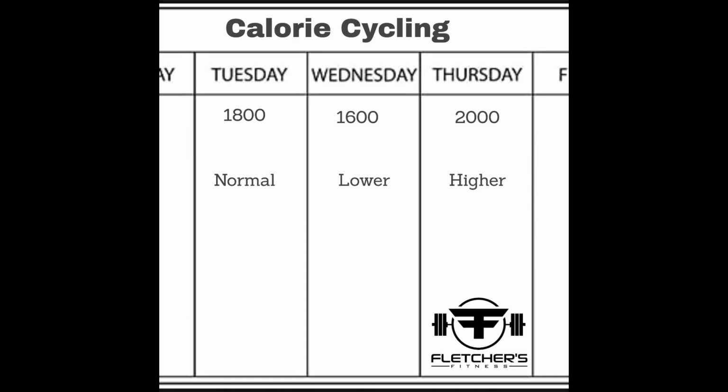And my final tip is calorie cycling. Now, calorie cycling in its simplest form essentially just means that instead of having a daily calorie limit, you have a weekly calorie limit. So let's just say, for example, 1,800 calories is your daily limit. Times that by 7, you've got 12,600. So you know that you've got that amount to work with within the week.